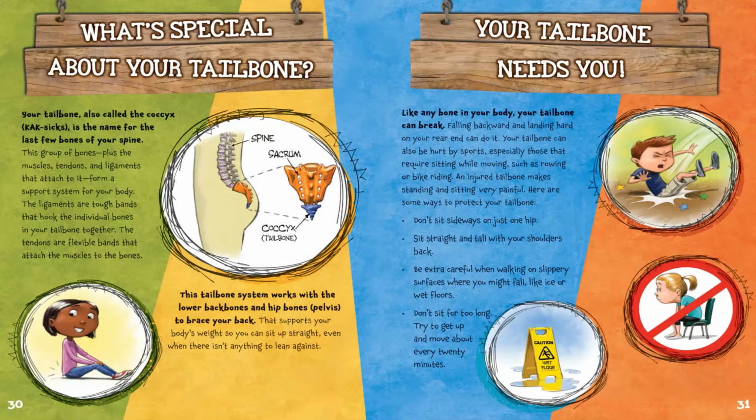Here are some ways to protect your tailbone. Don't sit sideways on just one hip. Sit straight and tall with your shoulders back. Be careful when walking on slippery surfaces where you might fall, like ice or wet floors. Don't sit for too long. Try to get up and move about every 20 minutes.